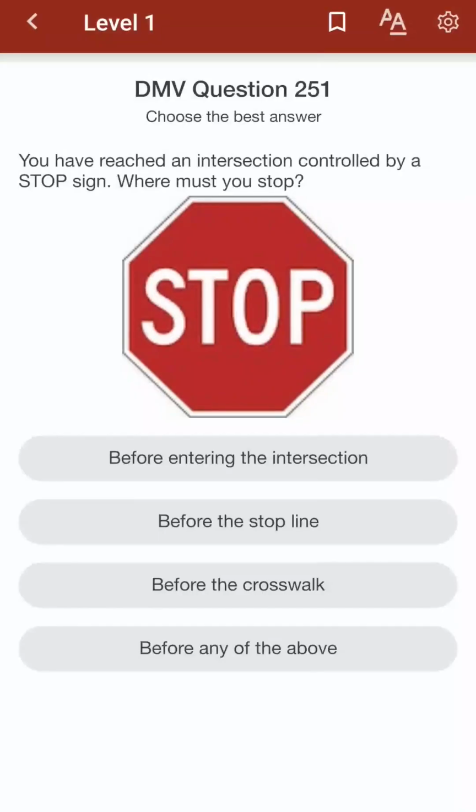Question 251. You have reached an intersection controlled by a stop sign. Where must you stop? Answers: A. Before entering the intersection. B. Before the stop line. C. Before the crosswalk. D. Before any of the above. The correct answer is D.